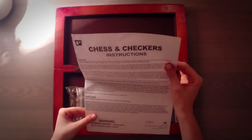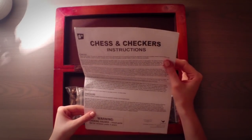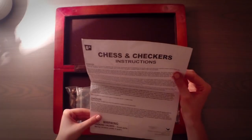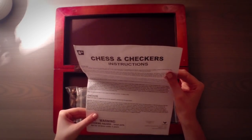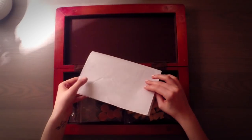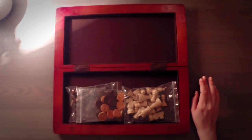Checkers is a much simpler game. The object of checkers is to capture and remove the opponent's checkers from the game board. I'll place that aside for now.